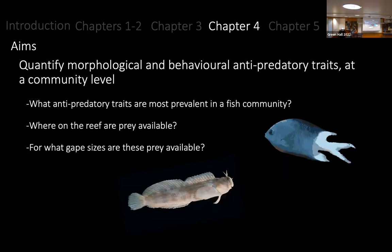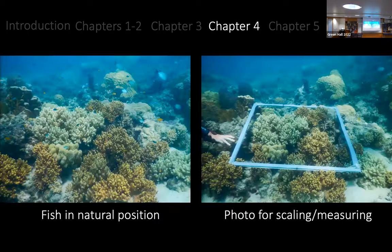So basically, I wanted to quantify morphological and behavioral anti-predatory traits at a community level and answer questions like which ones are the most prevalent in the community, where on the reef different types of prey are available, and what gape sizes these prey are available for. The way I did that was to go in the field on Lizard Island and Orpheus Island, which are found on the Great Barrier Reef. If you ever get a chance to go, I highly recommend it.